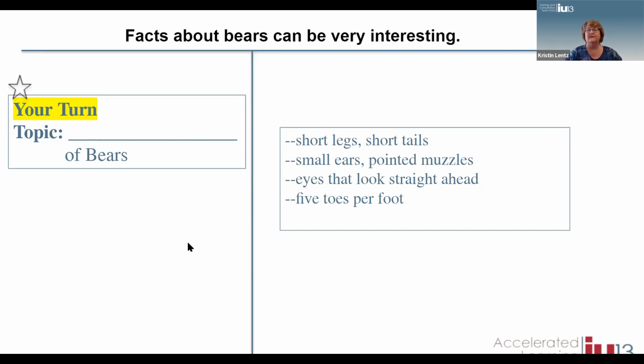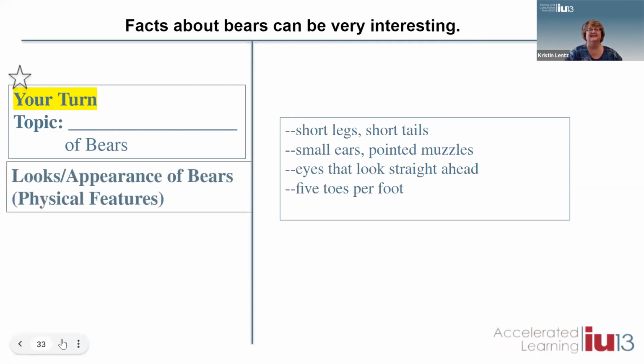We know that our paragraph is about bears. All right, I'm seeing characteristics, so characteristics of bears. So we're describing them. Good. Yep, physical characteristics, very good. And that is what we're looking at in this particular paragraph. We're talking about the looks or appearance, physical features, physical characteristics of bears.